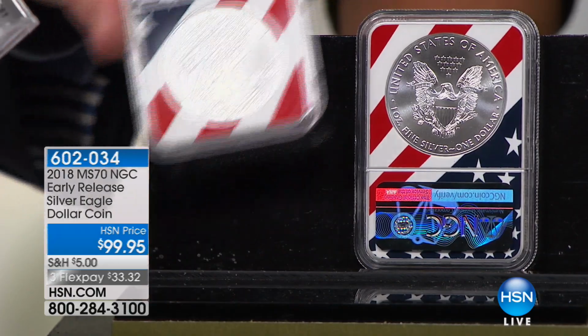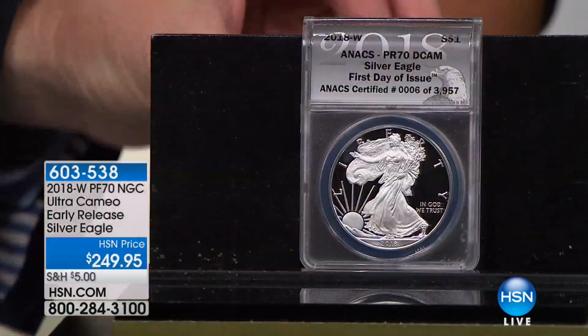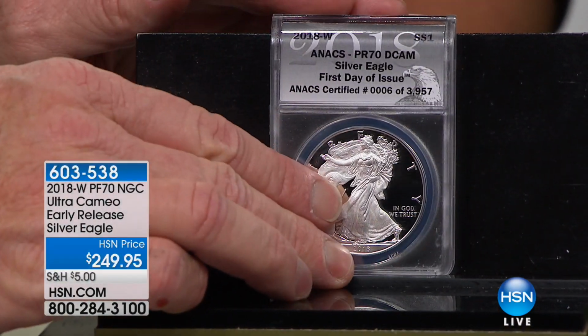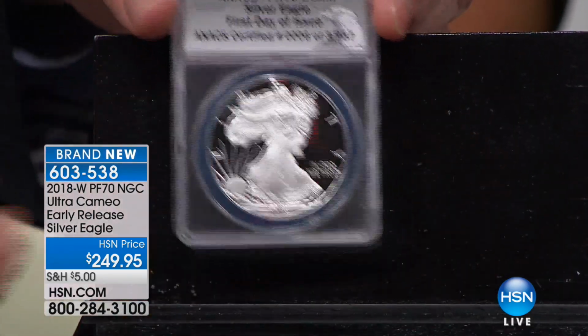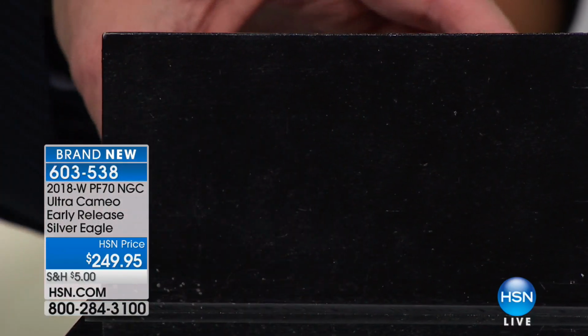Okay, so the last coin is the Ultra Cameo Early Release Silver Eagle. Oh, no, that's not the one. I don't have that one. I'm sorry, they gave me another one. Yeah, sorry. You don't have that one? That's not this one. We'll show you that in a minute.